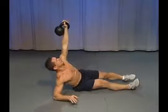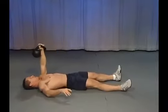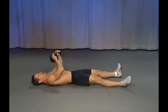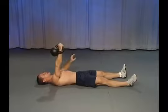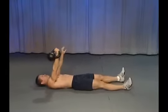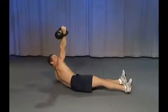Up. Down. That's it. Push yourself up and down. Up and down. Bring it down. You're going to do the same thing on the other side here for 90 seconds. It's a get up, sit up. So you're getting the added benefit here.